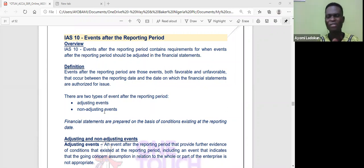What does that mean? Let's say, for example, when I'm recording my receivables as at the year end, I recorded 100 million. That means companies A, B, C, D put together are owing me 100 million. So this one is owing 30 million, the other one 20 million, the other one 25, the other one 25. Everything put together is 100 million, right? So that's what happened as at the year end. So I have receivables of 100 million.